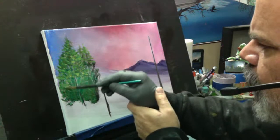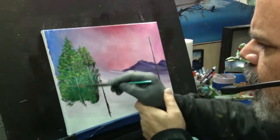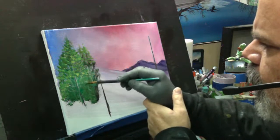Just go ahead and add a little bit right there. Get the shoes up for the underneath.